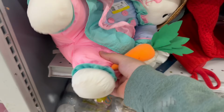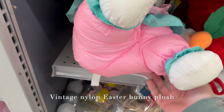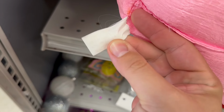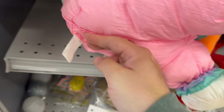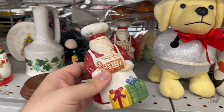I'm not really, but it's still very cute to decorate with. Vintage nylon Easter bunny plush. This was very cute as well. It's kind of made out of some type of parachute material, is what everyone says. It's that very rough, almost rough nylon material. It's not very soft at all, so it's not very cuddly.